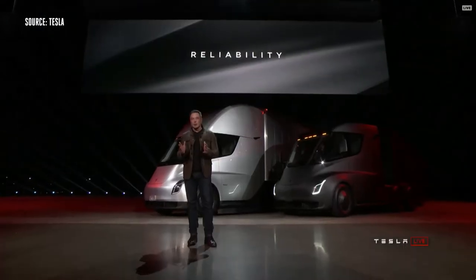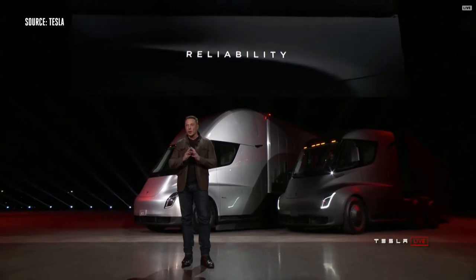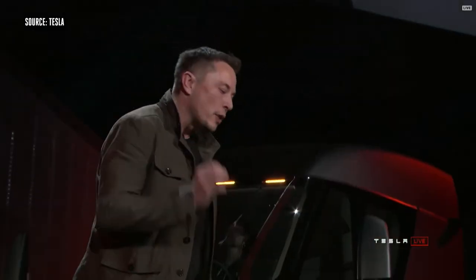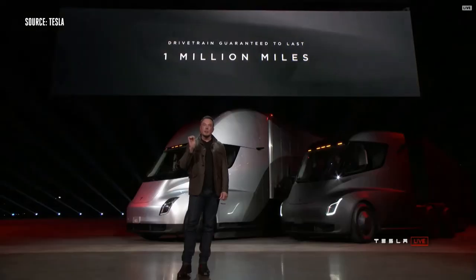Reliability is incredibly important. We're putting massive attention into making this truck incredibly reliable. And that's why we are guaranteeing that this truck will not break down for 1 million miles.